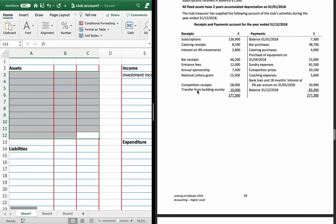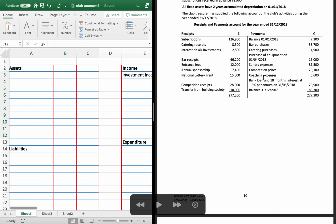Now, this one here, transfer from building society. Now, you might think, I've seen that before. What's he saying? But normally it's transferred to building society. So normally you're putting money from your bank account and you're putting it away into the building society. This time they're saying you're moving money back into your building society.